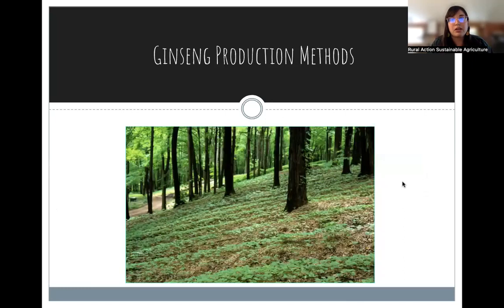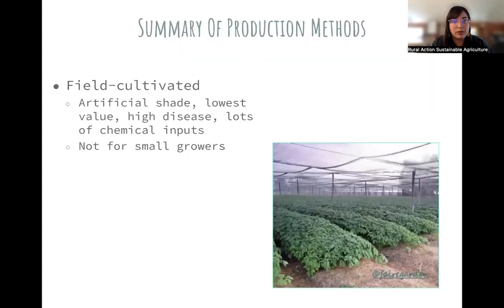So now we're gonna talk about growing ginseng. There's a few different ways you can grow ginseng, but we are gonna start with the most intensive production of ginseng. This is the field cultivated method. This is done under artificial shade. It's the highest intensity, as you can see down here in this picture. This is just a monoculture of ginseng being grown in a field under artificial shade.